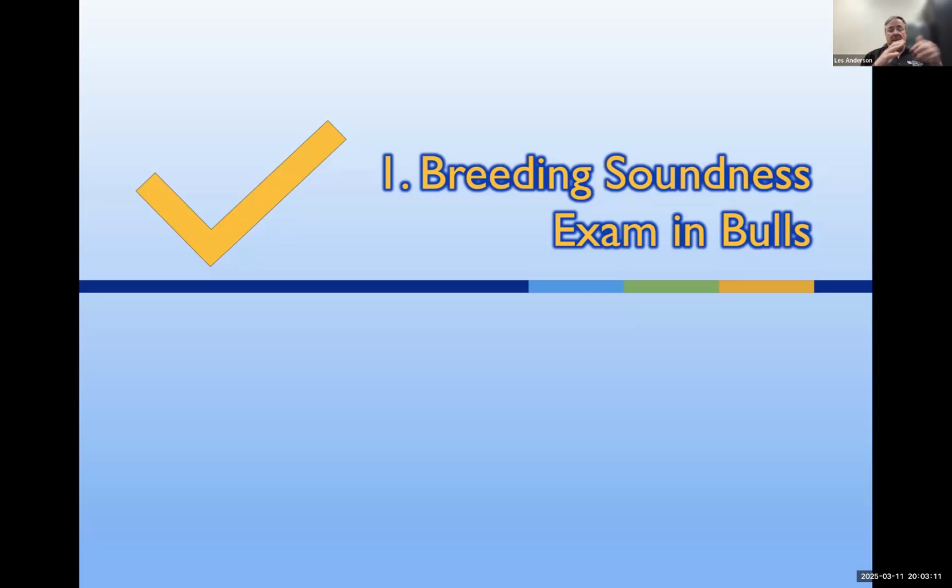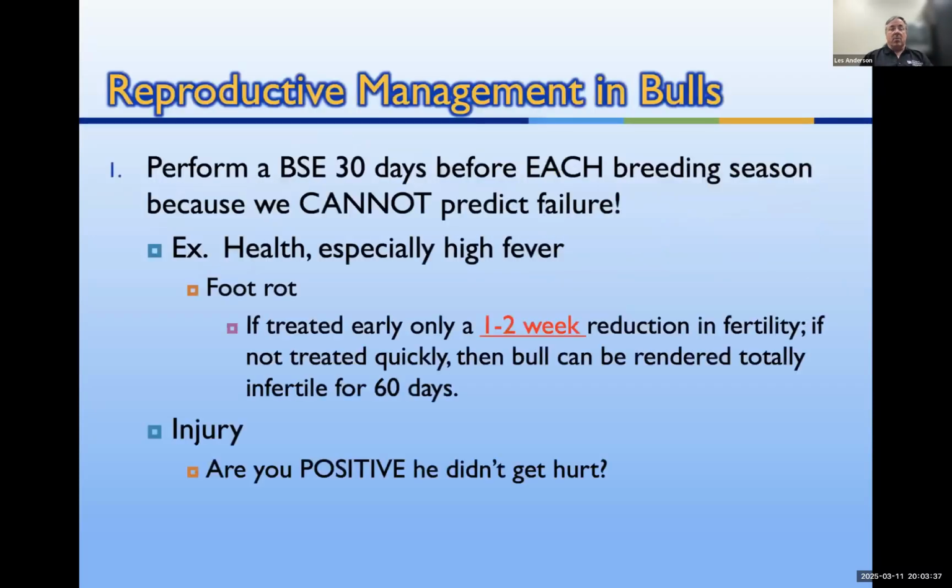And I just dealt with one, worked with one earlier this week, late last week, excuse me. And what it boiled down to is the bull that had passed the BSE previously had failed, and they hadn't gotten it tested in about 2 years, and the bull had gone bad. And so, number one on our checklist is breeding soundness exams on our bulls.